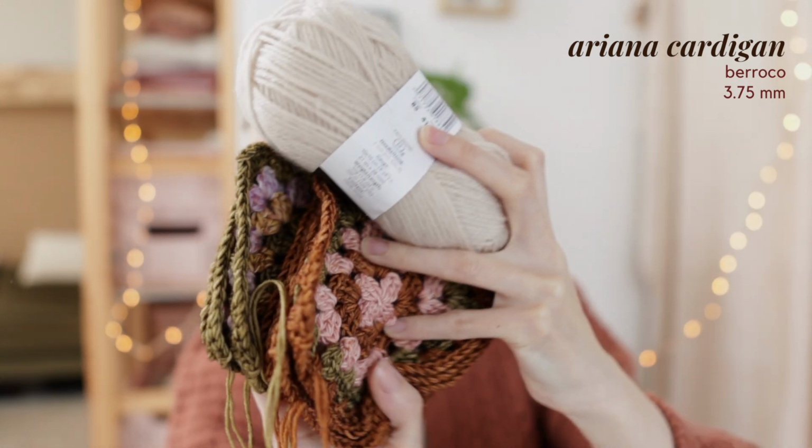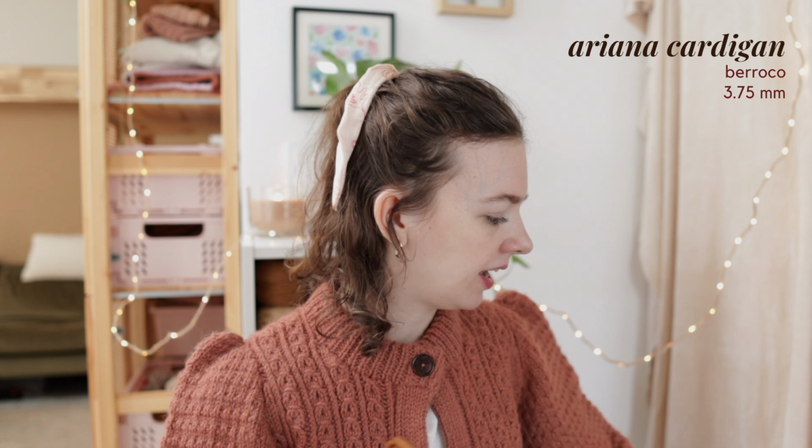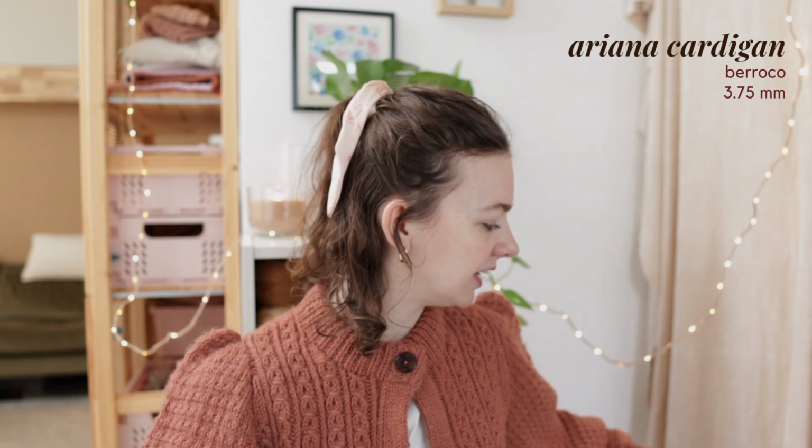I'm not sure, but I think it's going to be super cute and definitely a long-term project, but so fun to just make some granny squares here and there. I also love the hook size. It's a 3.75mm hook and it's creating a really nice fabric with the fingering weight held double.